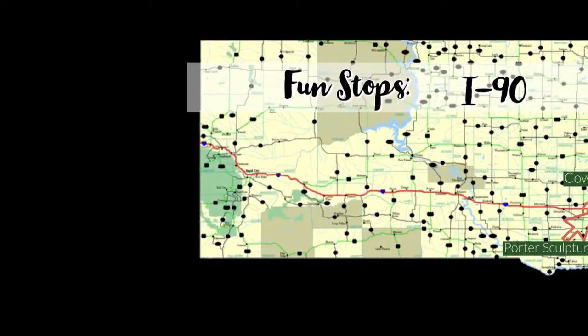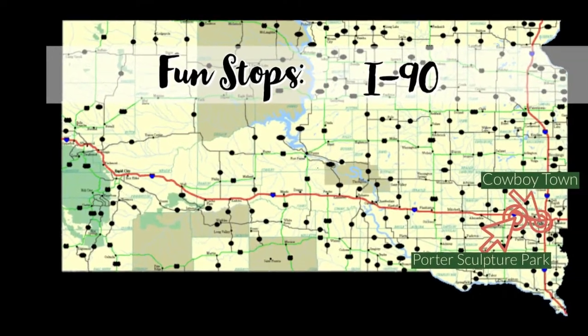We will not be going there because it is kind of pricey, and if you go really slowly, you get to see just about everything that they have from the interstate, and you don't have to exit and wander around. But if that's the type of art that you're really interested in, then it might be something cool for you to check out.